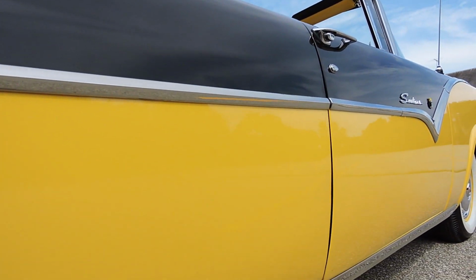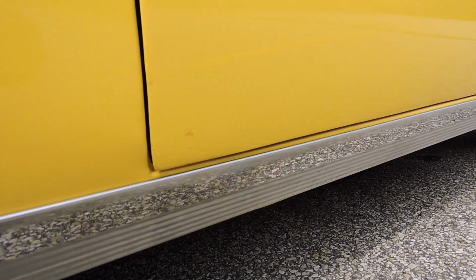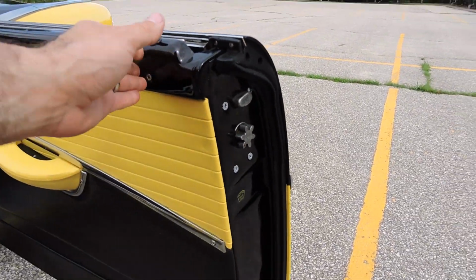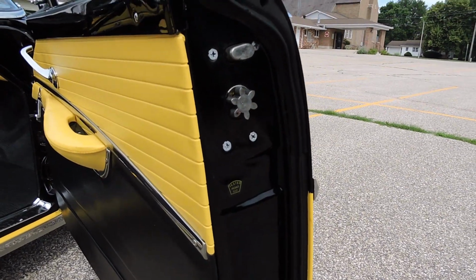The chrome along the sides is in great shape. In front of the rear wheel looks good. The rocker molding all looks great. There's a couple little paint chips right here along the door edge and a little blemish right here, another little touch up. Like I said, it's got at least 6 years on the restoration, maybe many more, I'm not sure, but it's still a show-winning classic convertible.